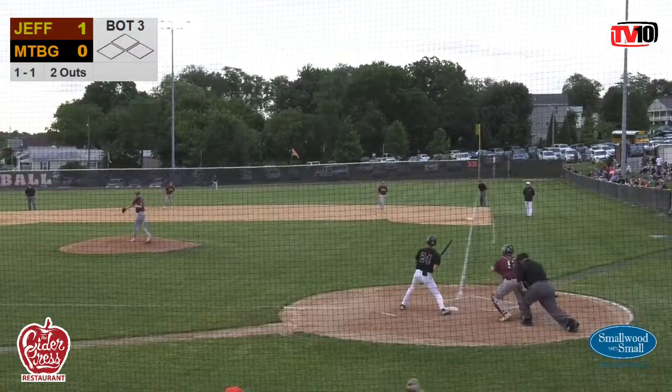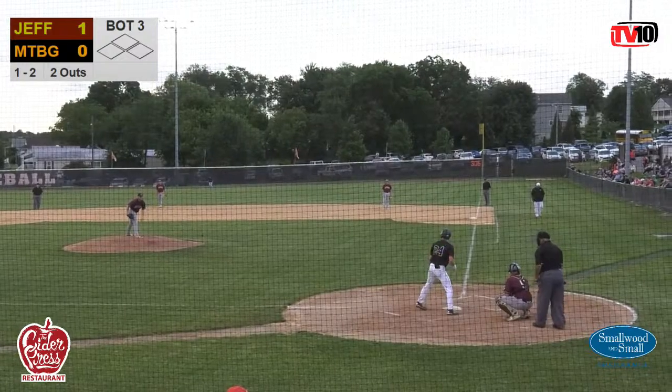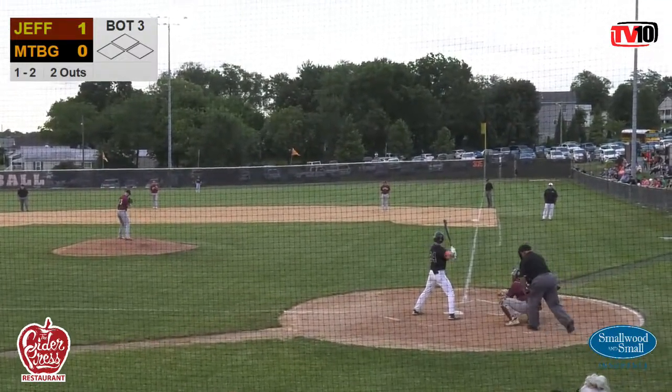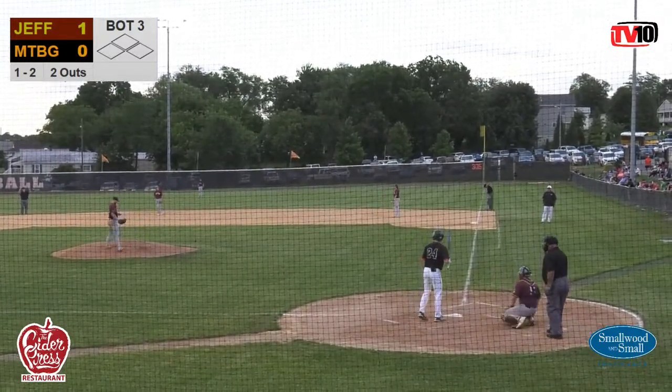Here comes the 1-1 pitch. Thought about it, but did not go around, did Reisenweber. It's a called strike at the plate anyway, on location. Jack Reisenweber behind on the count, 1 ball, 2 strikes. Got to protect. Here comes the 1-2 pitch from Rose. Fastball, that one low. For ball 2, counts even at 2.